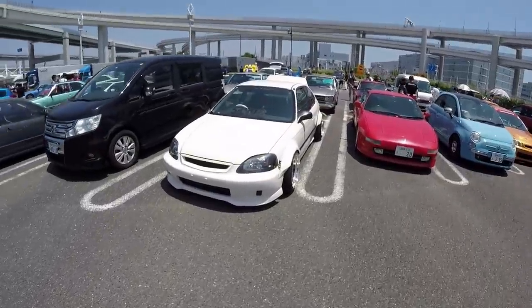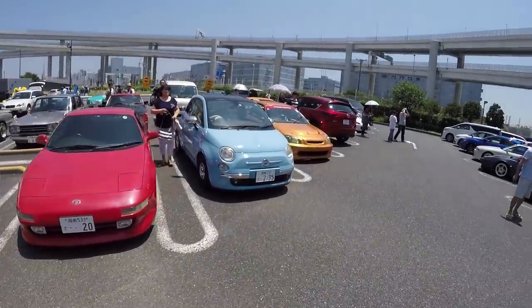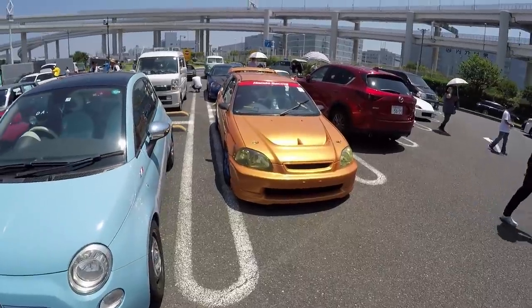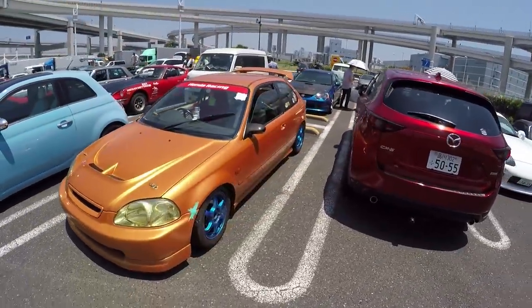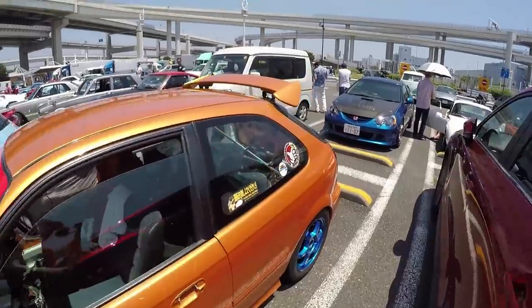Moving on. Oh my God, the Honda stance is killing me, guys. The Civics just look so good to me. Oh God, another one. Okay, if there's anything we're gonna learn from this video, it's that I love Civics and I really want one really bad. Maybe I can buy one for the wife for her first car. That can be the excuse. And then I'll turn it into a grip car. That's a good plan, boys.